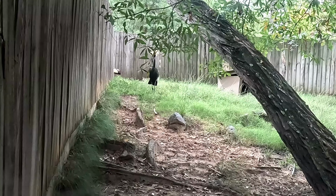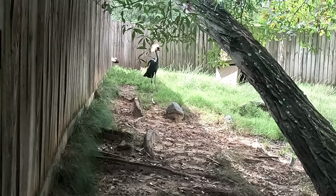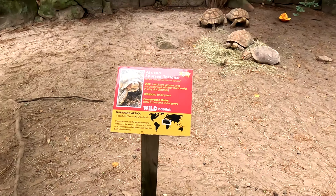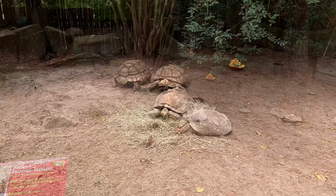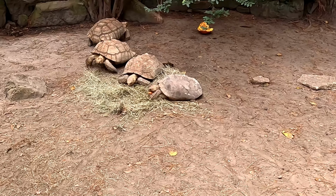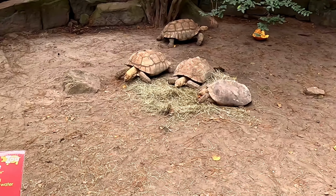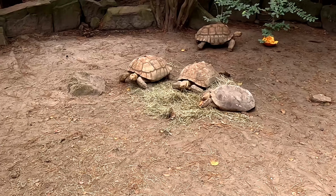Okay. It's cute. Well, I'm waiting to see if this guy comes at me. I mean, he's heading this way. All right, you can tell by this sign here, we got African spurred tortoise. And you see them all right there. There's 4 of them. How cool is that? This one's eating a pumpkin shell. Pretty colors, ain't they? We like them.